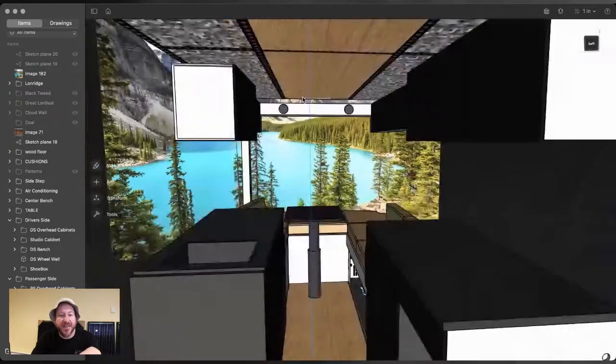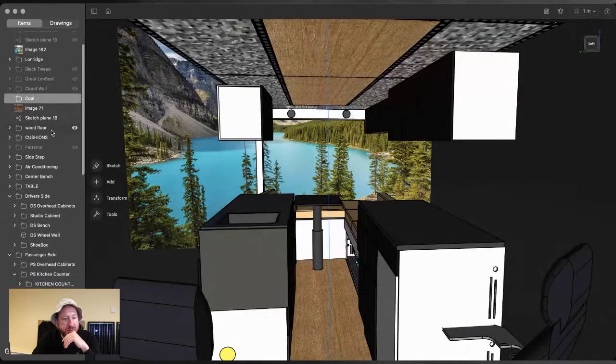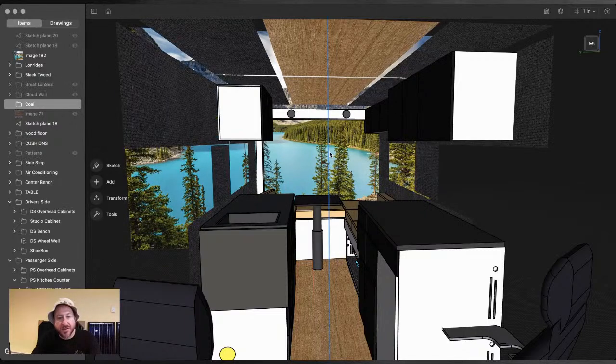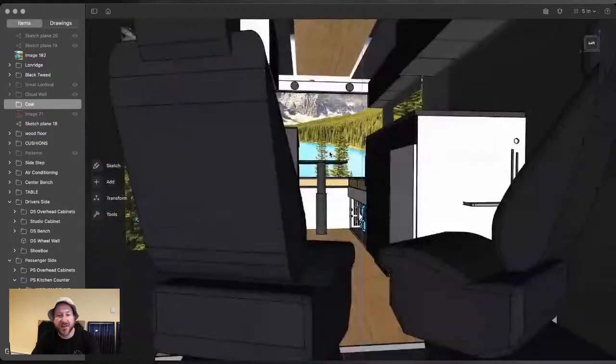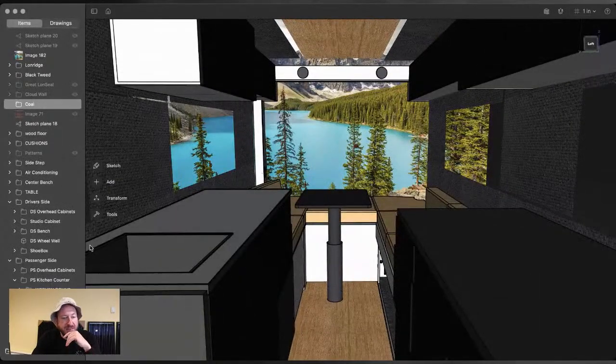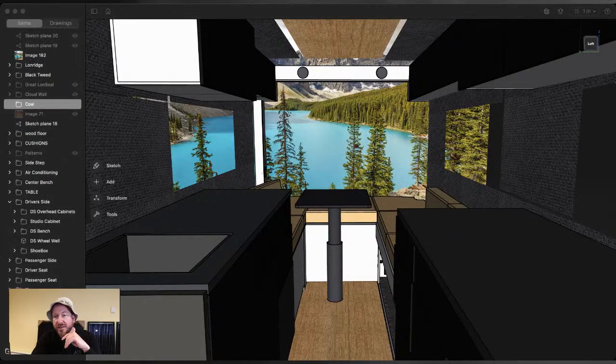If I was to take the black, let me take this off and I can show you. I could also do a charcoal or a gray tweed as well. Like coal. Where's the coal material? Anyways, I don't know where that is. But let me put the black back. So I'm going to take this out and do the black. So that's the coloring I plan to use for the interior of the van. So I think it's going to be fine. But now let me show you some of the different materials I have so that you guys can get an idea of what things look like.